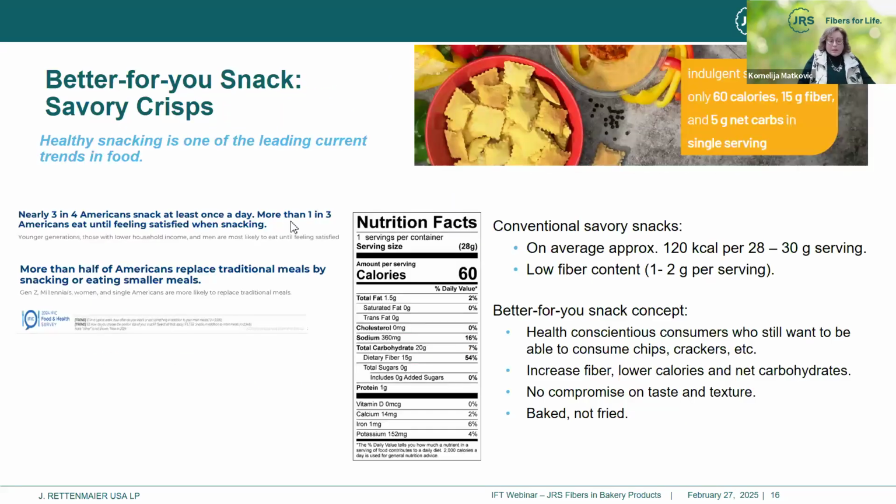Next, a better-for-you snack. I call it a snack of the future, and this is really how they look, like little puffy pillows. The reason we focused on snacks is because healthy snacking is one of the leading current trends in food. According to some data, nearly 3 in 4 Americans snack at least once a day, and more than half of Americans replace traditional meals by snacking.